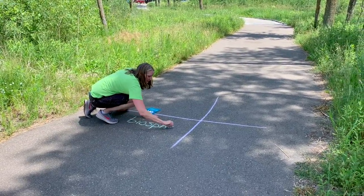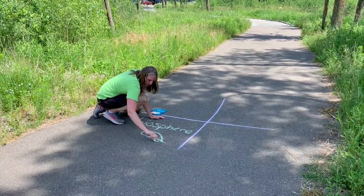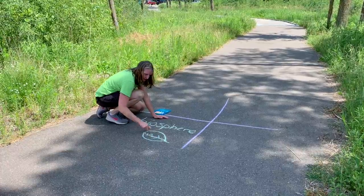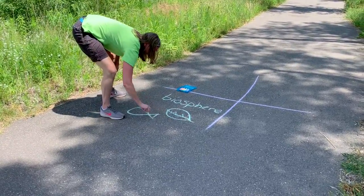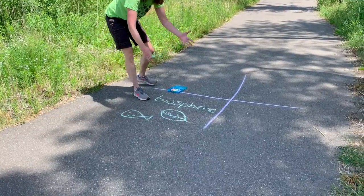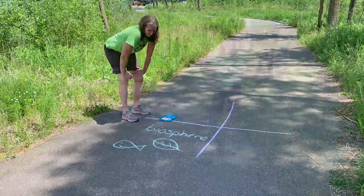Biosphere means plants and animals. It might be like there's a leaf, but it could also be a fish and any other animals that you can imagine here at Blaine Wetland Sanctuary.